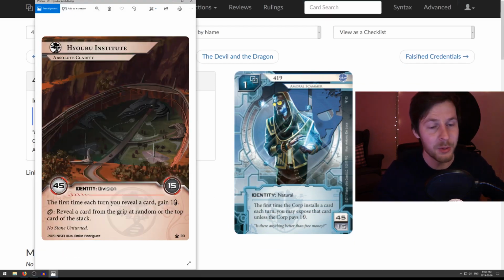Information is cool. Information is really important in Netrunner. I've been enjoying playing a lot of 419 recently, and just spending an action to look at what's in the runner's grip is important. That gives you a fair bit of value. It shows what they're holding and what you have to play against. And you can make some assumptions.